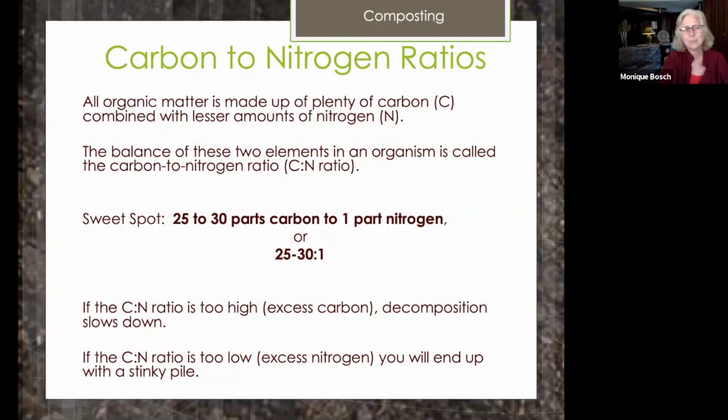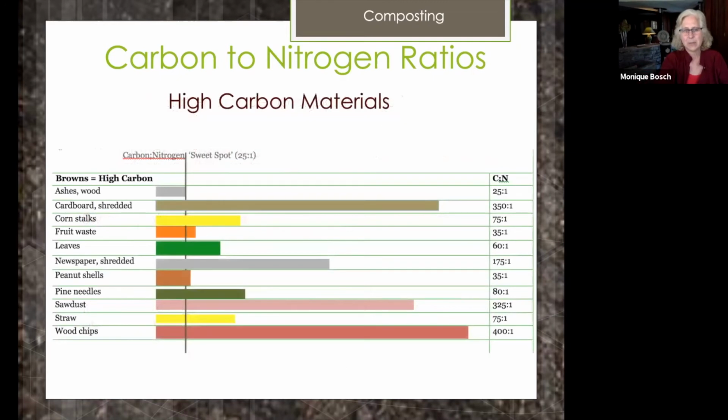basis of any type of composting you want to do. Basically, we're talking about a balance of the carbon to nitrogen. If you look here, here are some high carbon materials. Wood chips, for example, 400 to 1. That's why if you just put wood chips on soil, it will absorb the nitrogen from the soil to help with the decomposition, because it's so lacking.